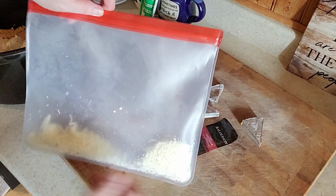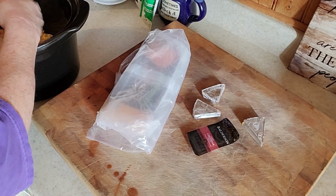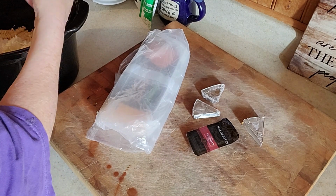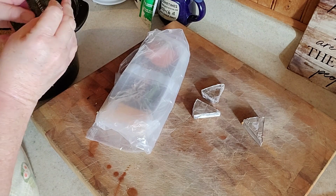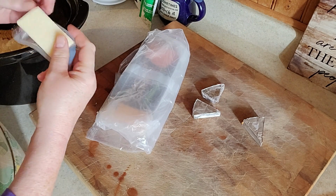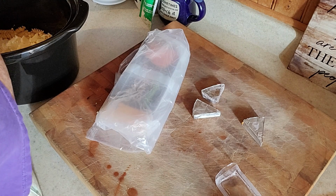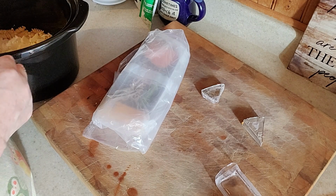Okay, I have a little bit of this mozzarella. I'm going to throw that in there. It's not enough to make anything with, like lasagna or anything like that. So that's going in. And then I have one of these here. I'll break that up into it. Can't wait to get more at Costco. It's our favorite cheese. Okay, then I got 3 of these Laughing Cow cheeses. That's going in there too.